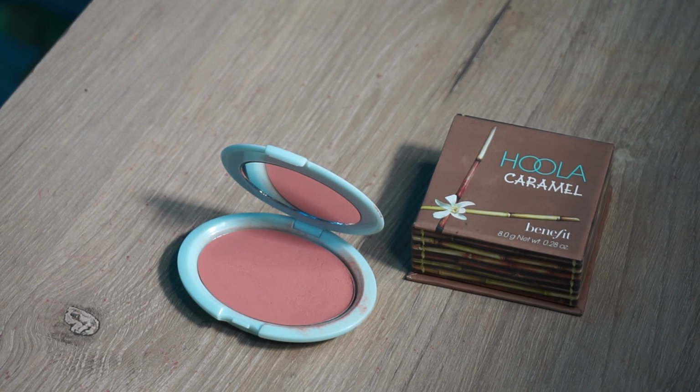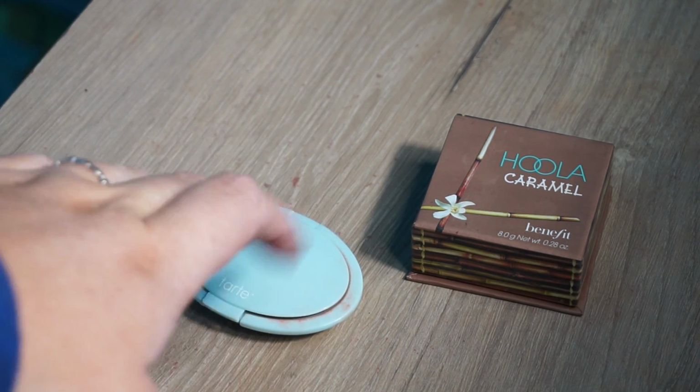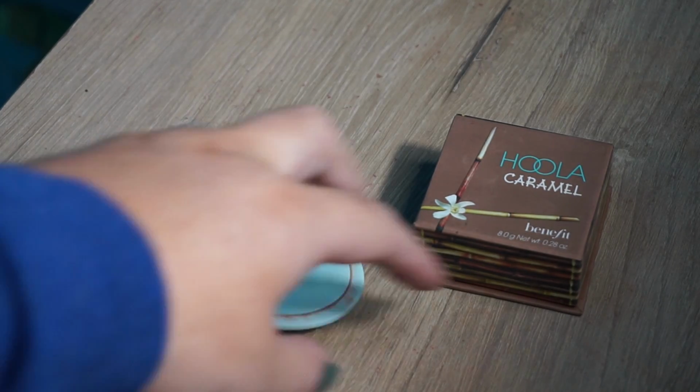But I don't reach for it over my Natasha Denona or my Melt. So even though I like it, the thing with creams is they don't last as long as powders. So if I'm not going to reach for this and use it, I need to pass it on. I think my mom will really like this shade. I know she really likes Tarte blushes. So I don't want to have makeup just to say I have a lot of makeup. I want to give this great product to somebody else who is going to love it.